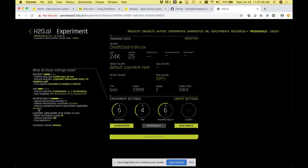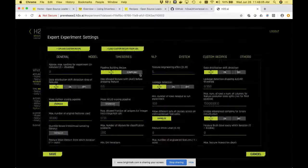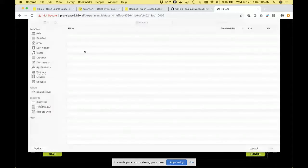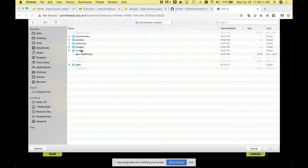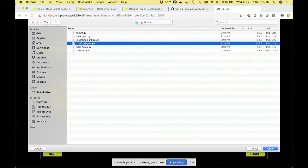Now, the only thing ever running is the round transformer, which might not be great because, as we said earlier, we have education and so on in there that's actually categorical, but it's still an integer because it was given to us as an integer, so it will use it as an integer. And the same is true for models. Instead of the default XGBoost and LightGBMs, I can say, hey, I want something else. I really want H2O models, right? H2O has been making models for years. Why not use those? So I'll take H2O models.